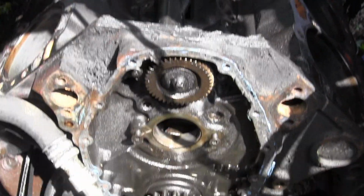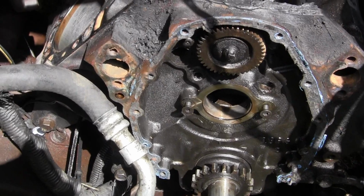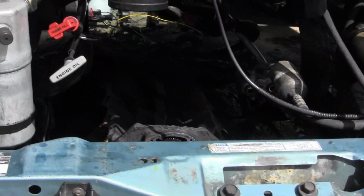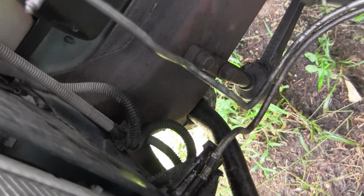So I could get a reconditioned crankshaft for about 250 bucks and then buy or rent, I can't rent one, I tried, an engine crane to try to get this engine out. Now the Astro van enthusiasts tell me that I can remove this cross member and get the engine out, you know, taking the AC core out.